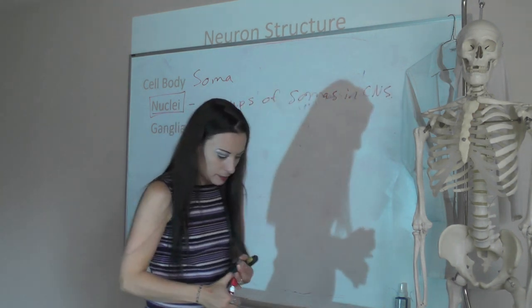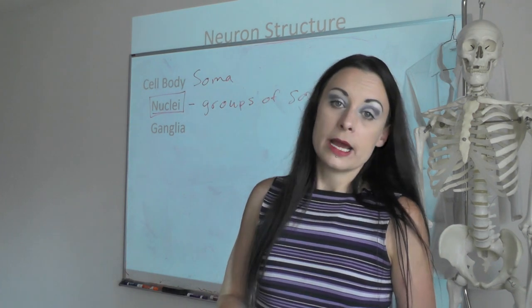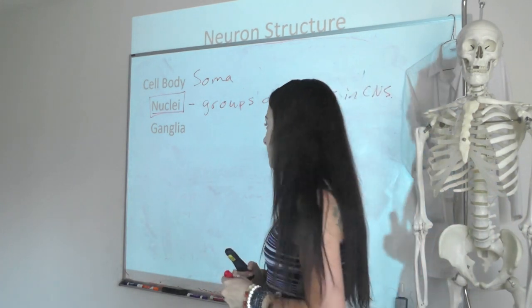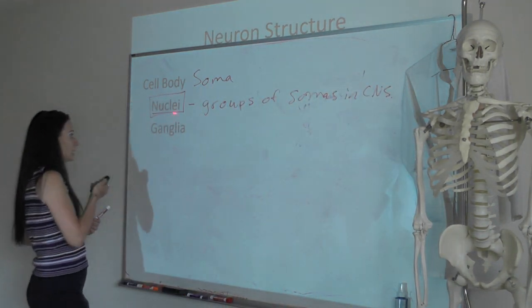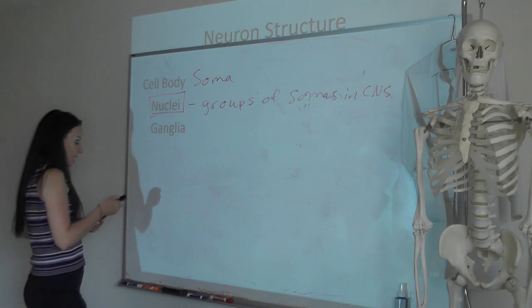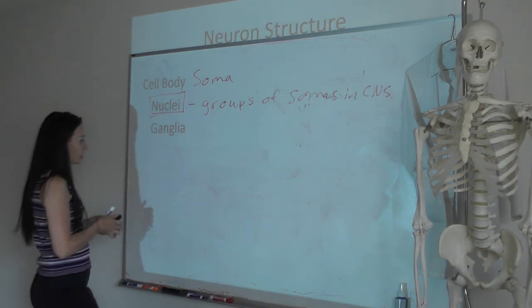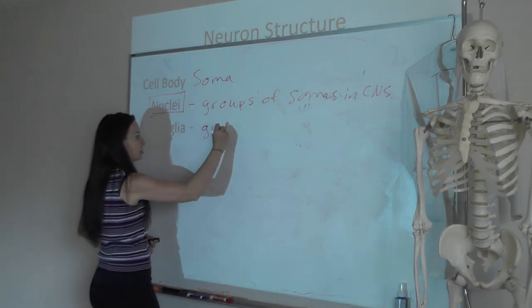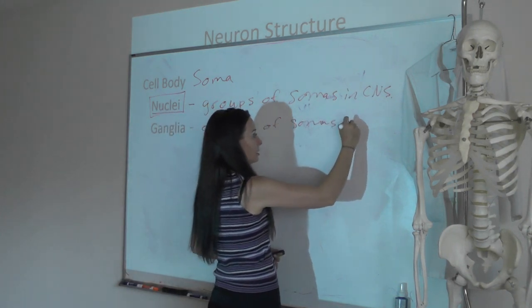Well, what am I talking about? So we'll say, oh, these things are released from hypothalamic nuclei. Those are the clusters of cell bodies in the hypothalamus where we can find those somas. Okay, so groups of somas in the CNS are found in nuclei, and then groups of somas in the PNS are found in those ganglia we talked about. So ganglia are groups of somas in the PNS.